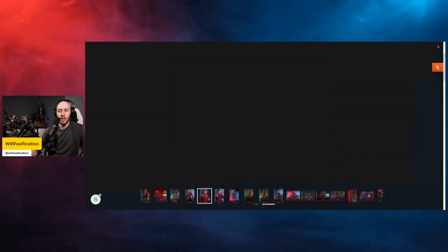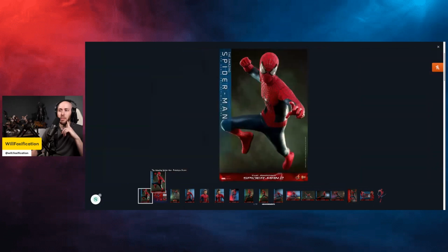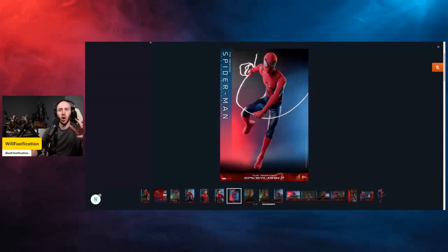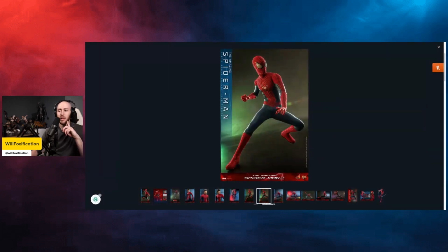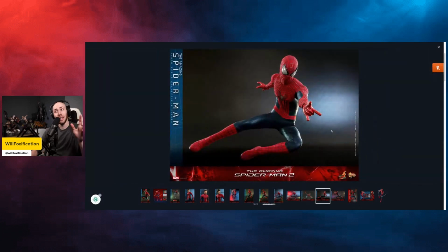So yeah, let me go back to Andrew real quick because I want to show you guys the suit. Yeah, it looks good. There's something about it though. This one looks a little bit better. I feel like they perfected Toby's suit, but they haven't quite perfected Andrew's. So I'm going to give them time to figure that out, work out the kinks. Hopefully they change it. We shouldn't expect it, but still pretty good.